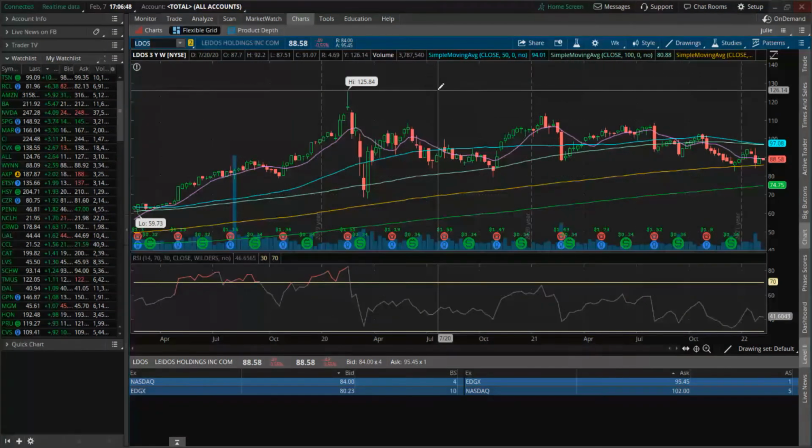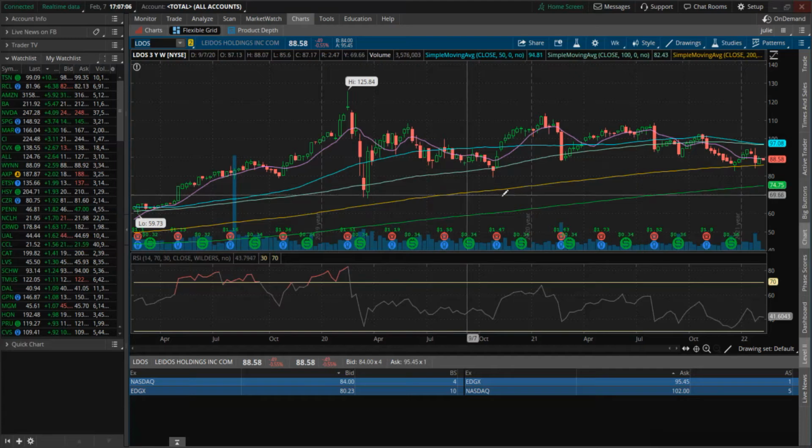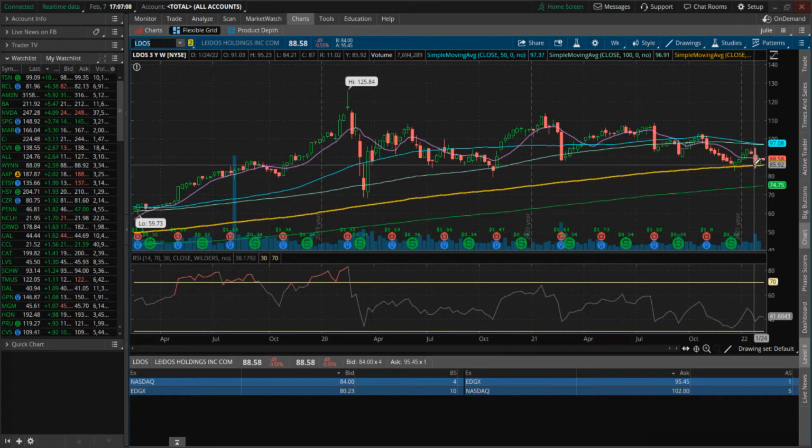Now let's take a look at the chart, and as always I'm on the 3-year chart, because as I've mentioned in my videos before, with the last 2 years and this really insane bull run, I feel like a lot of companies have just grown way too much, way too fast. So it's best to take a look at a wider picture. Looking at the 3-year chart, we can see that Leidos is sitting on the 200-day moving average. This is definitely a nice area if you guys wanted to pick up a good paying dividend stock.